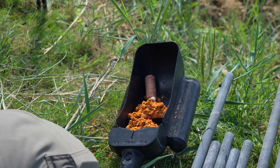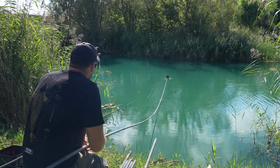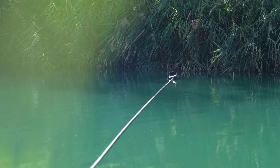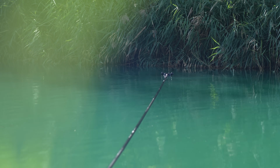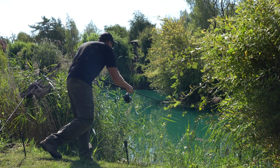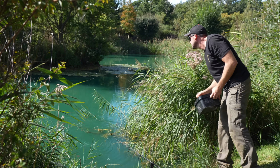For rod number 2, yep, I'm using the Nash baiting spoon. If you're not using a baiting spoon and you're angling, can you even call yourself a carp angler? Yet again, on the bottom of the marginal shelf, but on the marginal shelf of the island, mixing things up. Happy days. Big cast here, Chris. Be careful. Whew. Thank God you done that alright. Yet again, third rod, marginal shelf, bit of bait, all good.